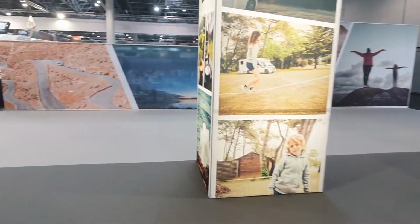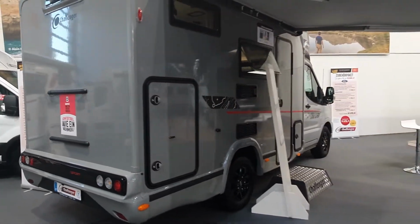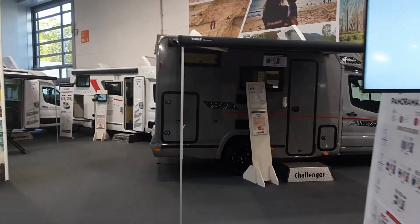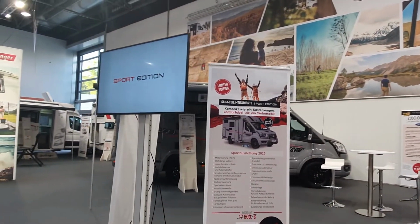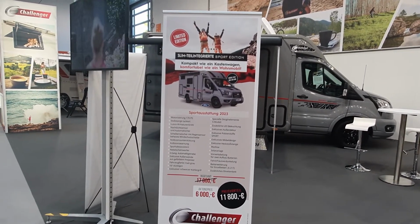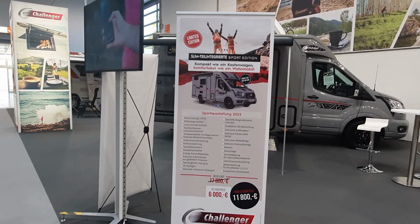And so I've given you my opinion of this. I think this is a pretty good idea. I like the dimensions of it. So they've got a Sport Edition from Challenger, and there's a pile of stuff about what you get inside it. One of the upgrades is an engine upgrade to 170, mind you, well, that's on the Ford anyway, it's not on a Fiat, so that shouldn't be all that difficult.